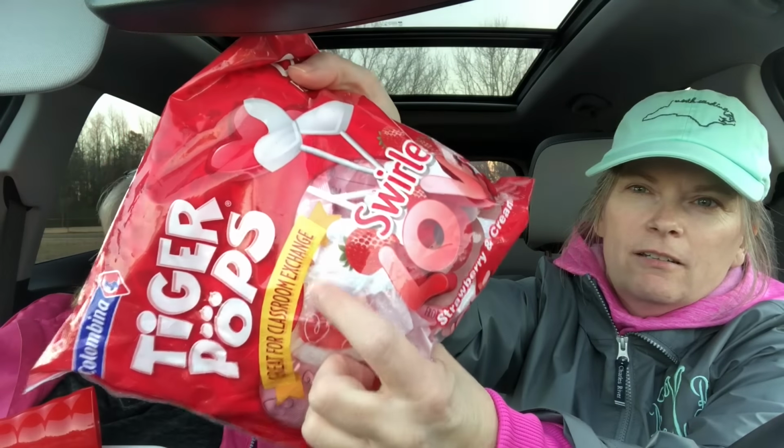I got these Tootsie Pops. They're Swirled Love. So what flavor are they? I think they're cherry cream or something like that. The red right there, but I thought they were like red and white swirl. Maybe I was seeing things. They're strawberry and cream flavor. So I think, yeah, there it is. See, the red and the little white swirl. I got these for Mama. But I thought it was cinnamon. I don't know how many are in there. 22. Oh, there's 22 in there.